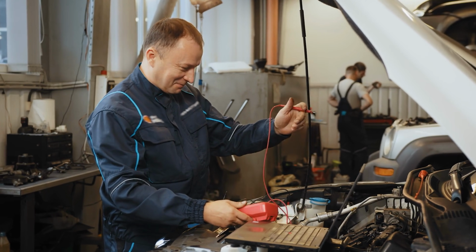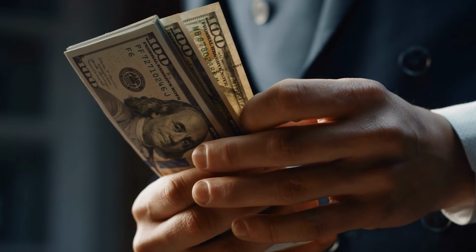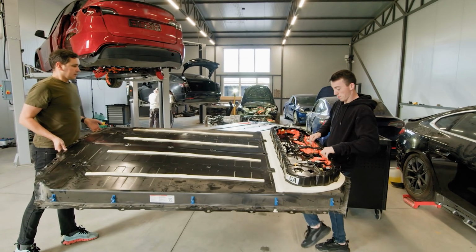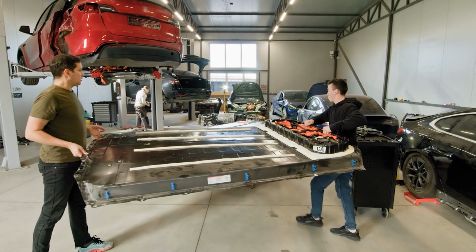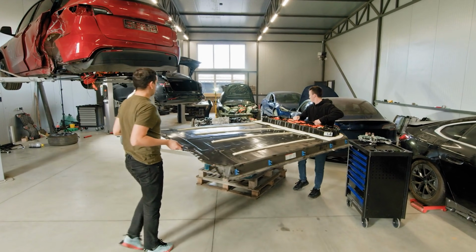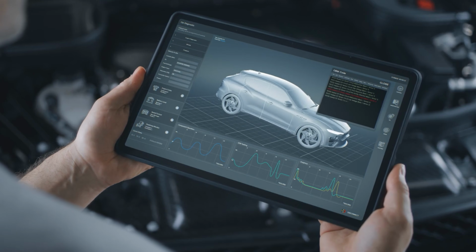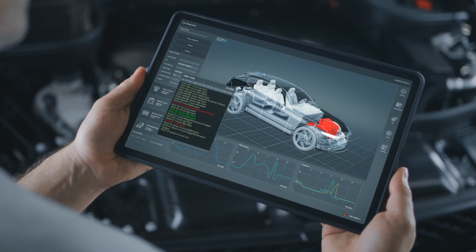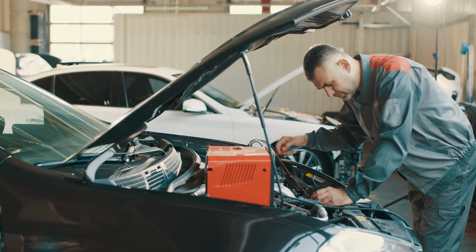Understanding the type of battery in your Yaris is important because it can affect both the price of replacement and the overall lifespan. Most hybrid batteries are designed to last for many years, often up to 100,000 miles or more, depending on driving habits and maintenance. There are several factors that can influence the cost of replacing a hybrid battery. Knowing these can help you make an informed decision when it's time to replace yours.